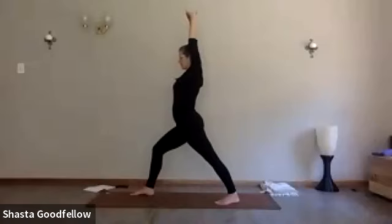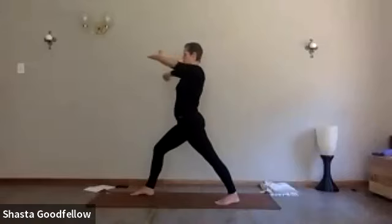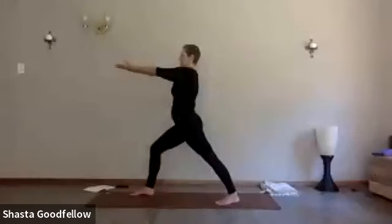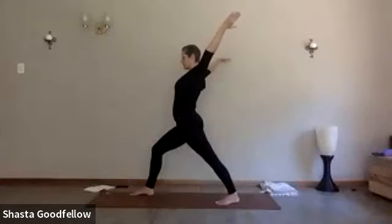Engage powerfully through the feet. Exhale. Swing the arms back in a wide arc, all the way around, shoulder level, and bring the palms together in front of you. Inhale to your fingertips. Reverse the motion. Exhale. Take it around and back.